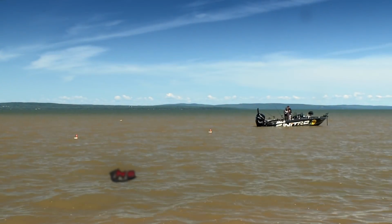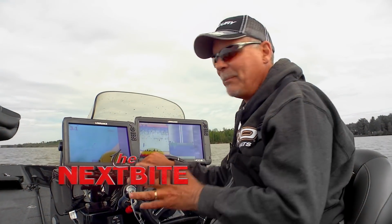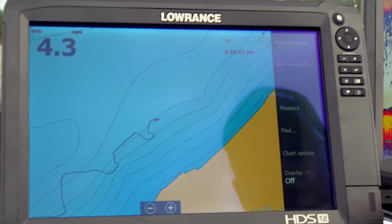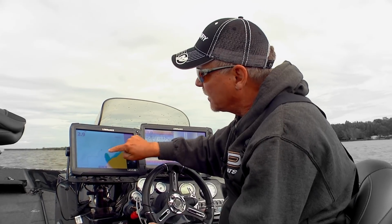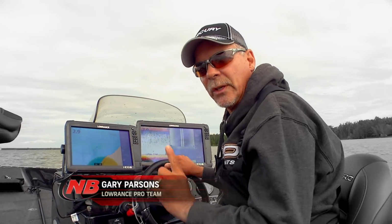One of the most important pieces of equipment that we have in our fishing arsenal today is our mapping units. This is a LOWRANCE carbon unit, and it's coupled with an activated Navionics chip inside. You can see this is a typical map that we have of this lake. I'm going to show you a little secret though.